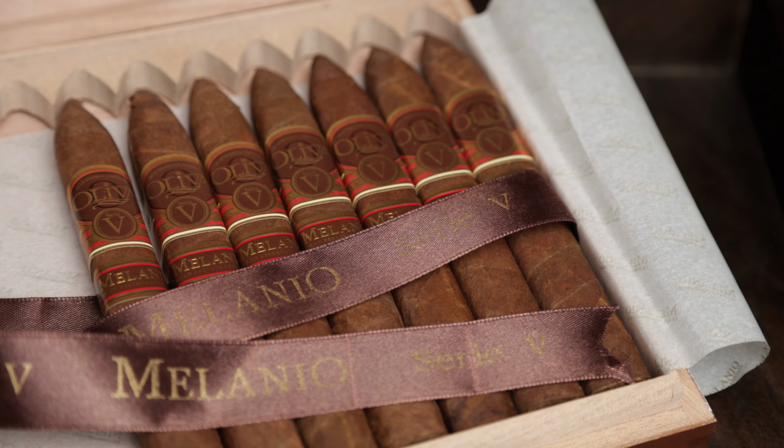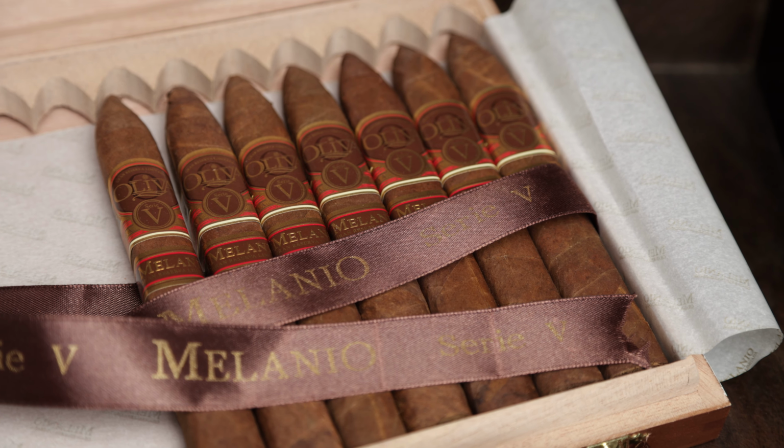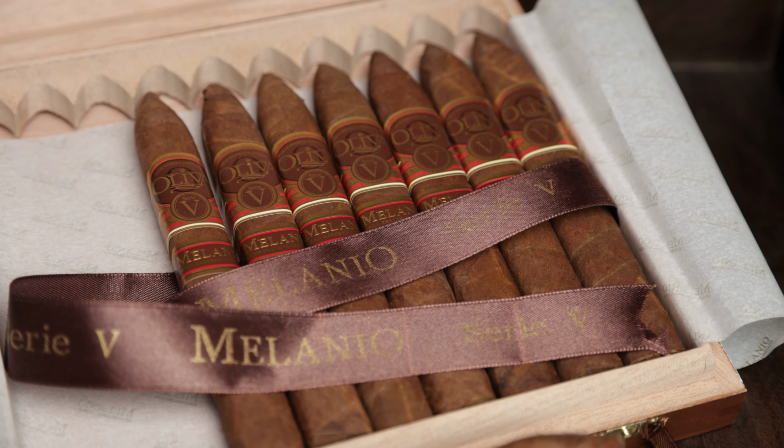What's the difference between a torpedo and a normal cigar? So it's just the way, for example, again, this is a box press. These are things that the factories will do to either make the cigar look nice or it will enhance the way that the smoke hits your mouth. It has a practical effect. Yeah, it's more than just beauty.